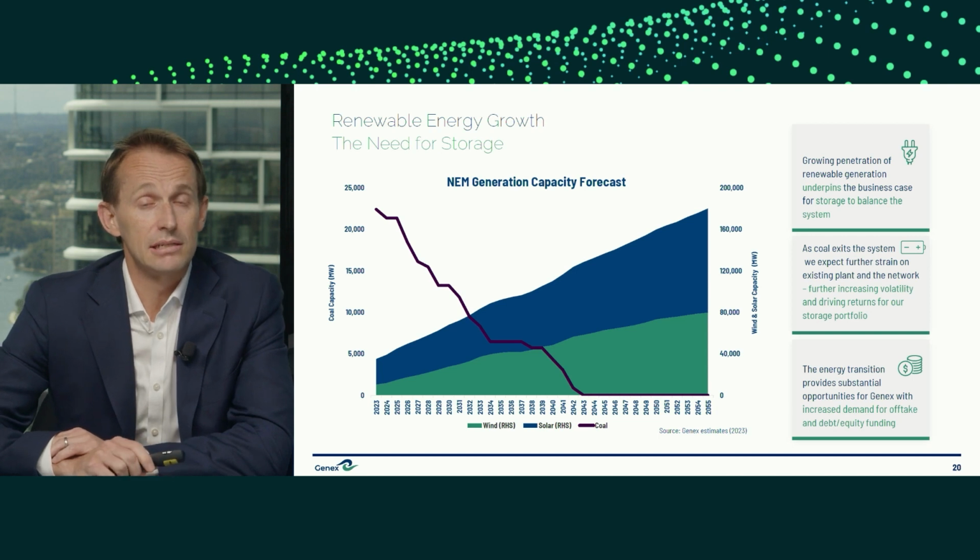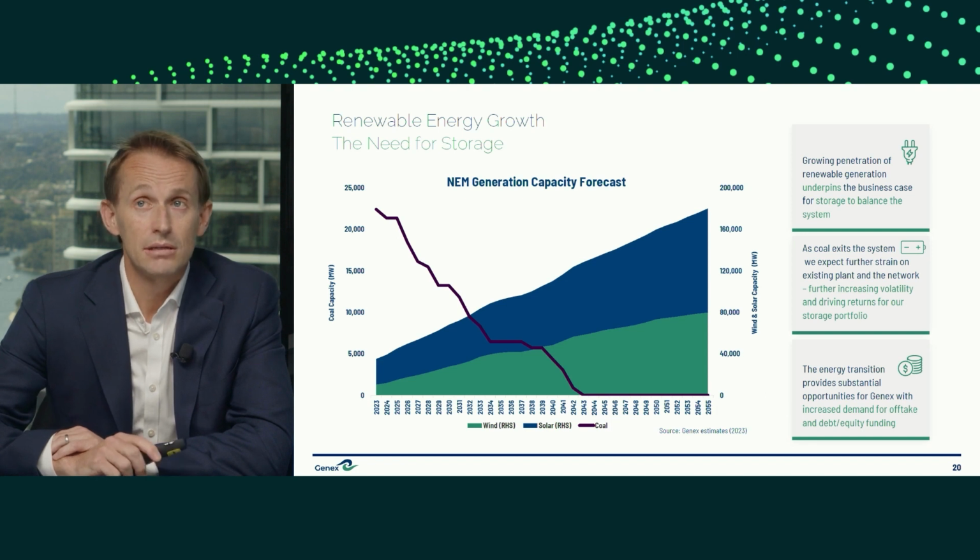Really what that does is underpin really strong demand for offtake from our wind and solar projects and storage projects, as well as strong demand from the financial sector to support us in our business as we expand the portfolio. That's from an equity perspective, from a debt perspective. So really the acceleration of the coal plant closure is going to give us a strong tailwind as we continue to grow our business from 400 megawatts out to a gigawatt and beyond.